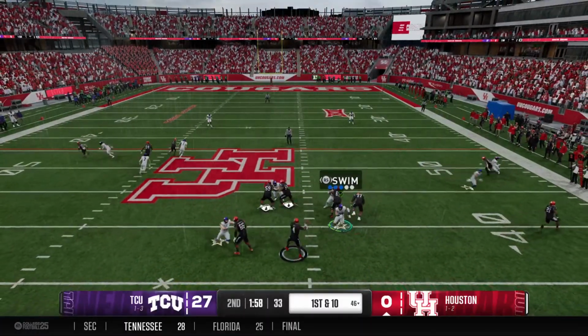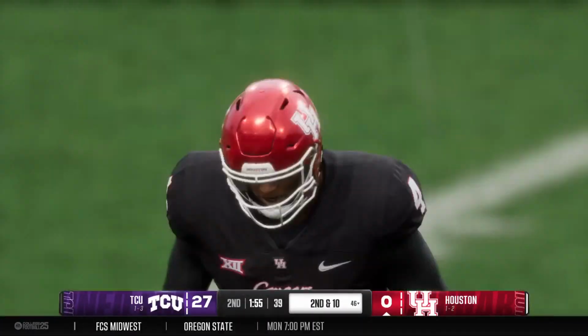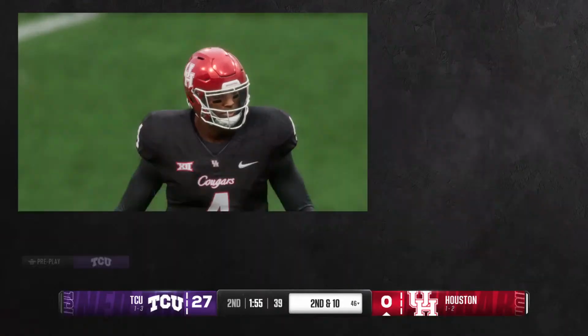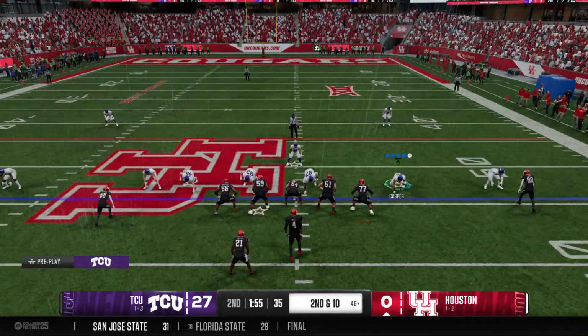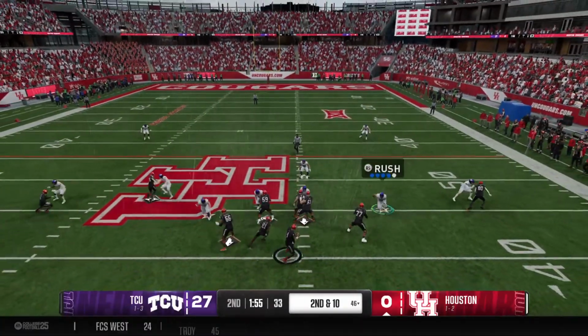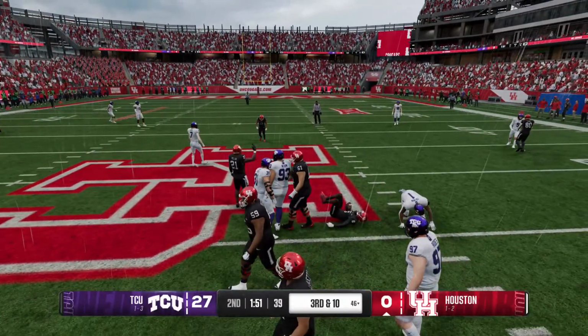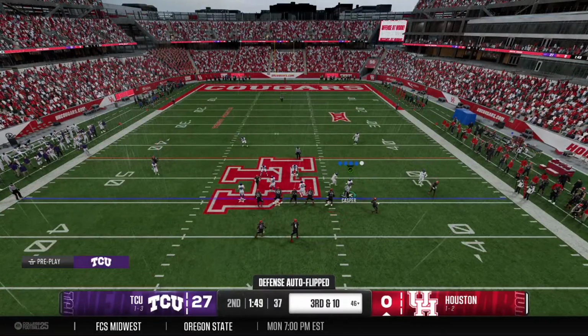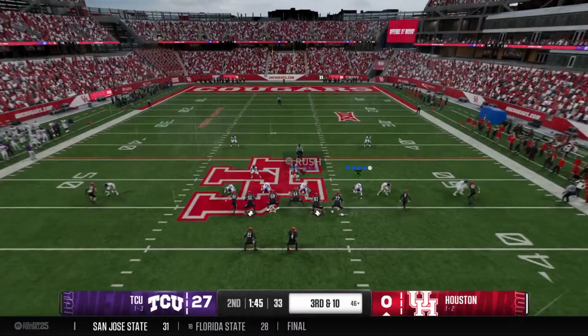Comes out throwing on first down. And this will be incomplete. A big hit there forces second down. Couldn't make the connection last time. Let's see if they throw it again. He'll just keep slinging it. He looks that one in nicely. And he's tackled for no gain.